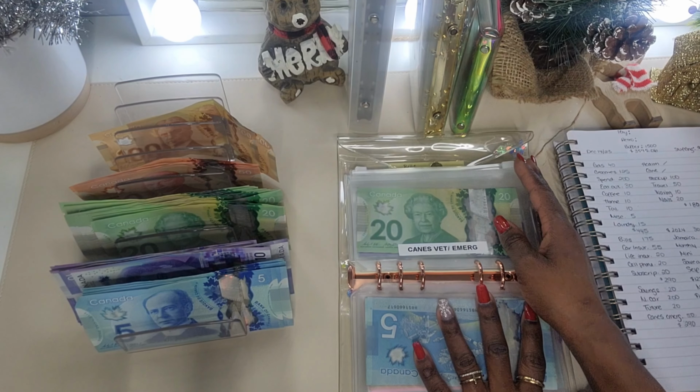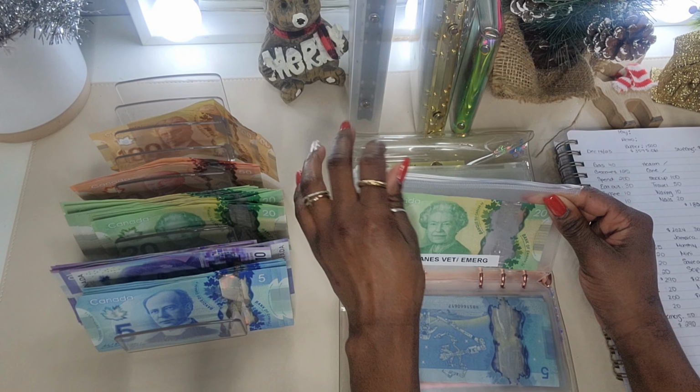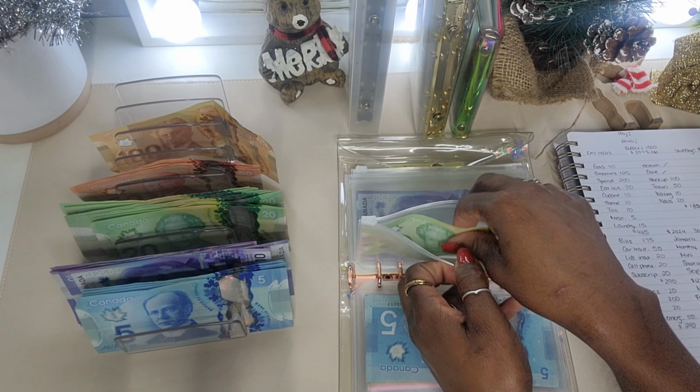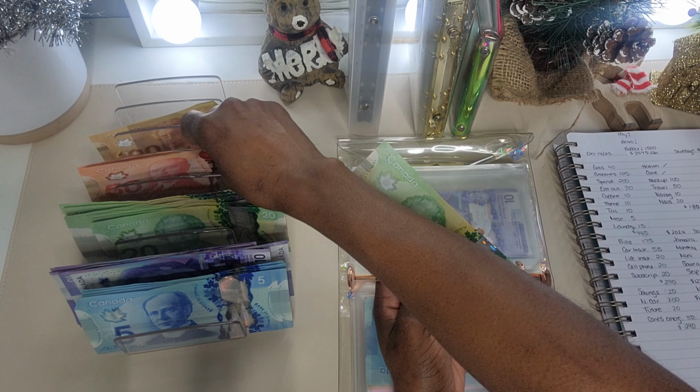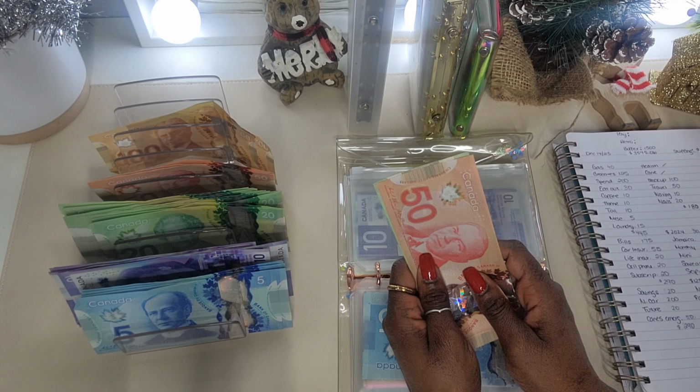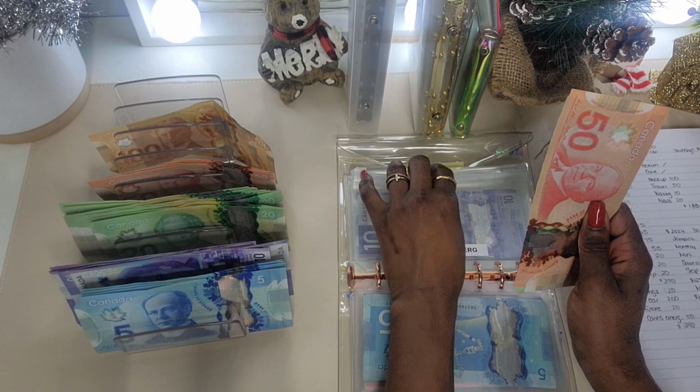Kane's emergency was initially supposed to get 100. But because I forgot to stuff for travel, I had to split that amount. So Kane is going to get $50. And this is just his emergency for any vet visits or anything like that. So he has $70 in here.